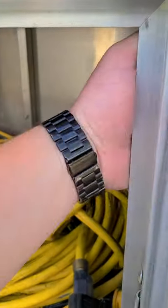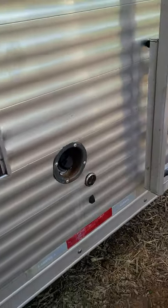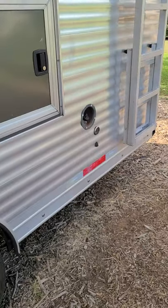They do have lights on the inside at each manger to light that up at night. Fuel for the 4,000 watt Onan generator, 20 gallon tank underneath. That is low right here on the trailer, easily accessible.